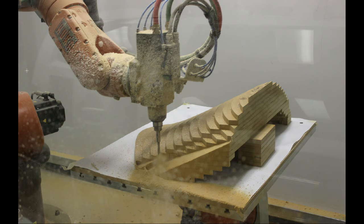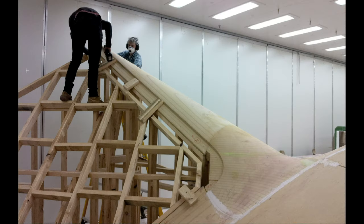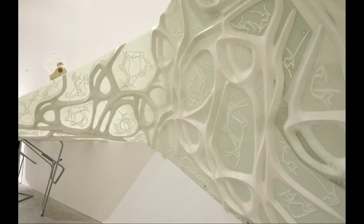But because the mold had to take several parts, we couldn't make it from foam, it would disintegrate after a couple of laminations. So we made it from MDF, so it was robotically 3-axis milled. And then also just having carpenters build the flat bits. So it's quite a big mold. It's about 5 meters by 6 meters, about 3 meters tall. It's like a little building in itself.